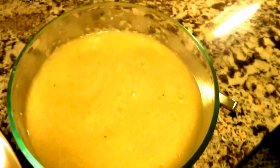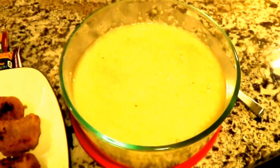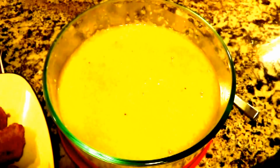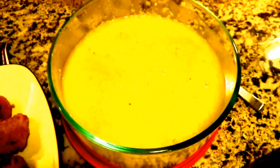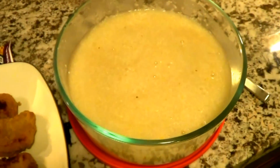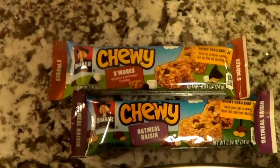3 servings of grits. Total carb bomb when you're just trying to get the carbs in. There's also a banana cut up in here, and then a serving of Hungry Jack sugar-free syrup, which is only like 20 calories, all carbs. And then 2 chewy granola bars, a s'mores and an oatmeal. And that does it on the day.